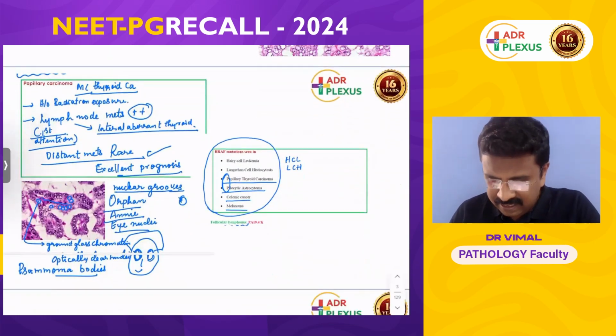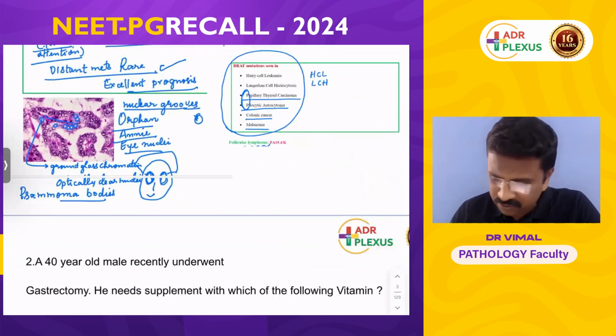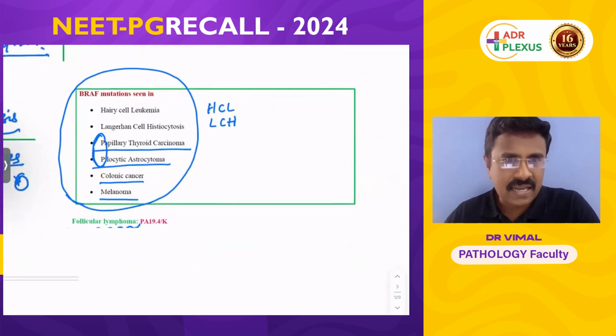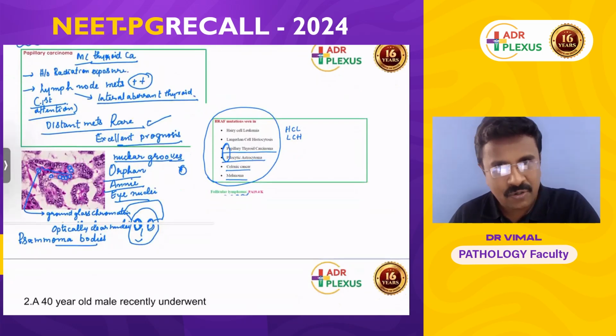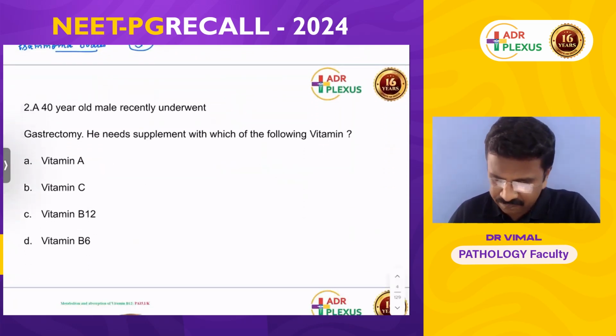You can see here the typical Orphan Annie eyed nucleus, and also this BRAF mutation. We will also recollect that hairy cell leukemia, Langerhans cell histiocytosis, papillary carcinoma thyroid, pilocytic astrocytoma, colonic cancer and melanoma are the other places where you can get this BRAF mutation, which is a potential area for the upcoming exams.